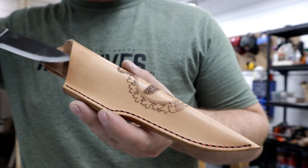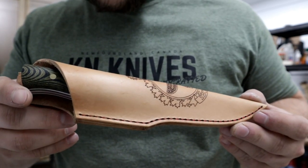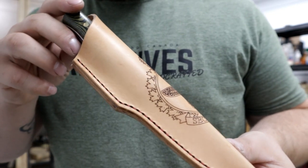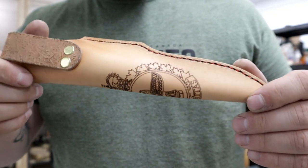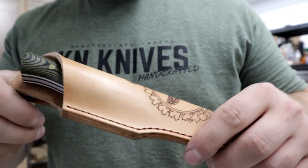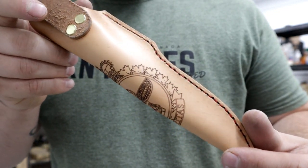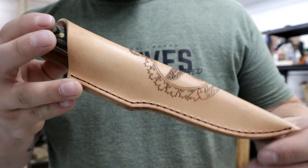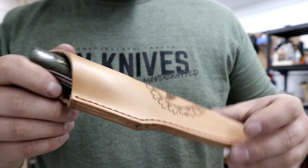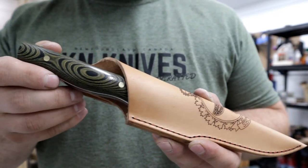And then how about this to top it off? How about that? Special edition, one of a kind, commemoration piece. That, if I do say so myself, is one tasty piece. Check out that logo, that emblem, the crest there, the brass. Did the hint of red stitching to go with the red in the handle. All just subtle hints, and a whole lot of subtle hints make up for one exquisite piece, in my opinion.